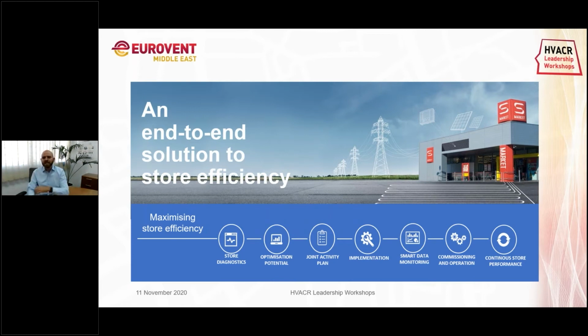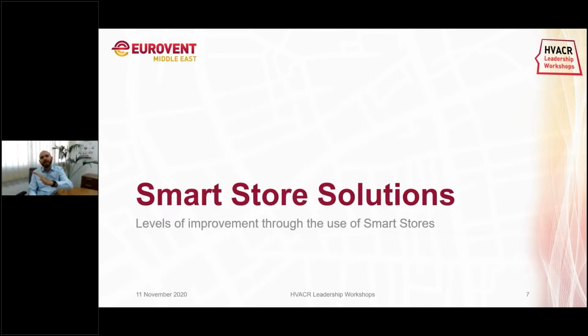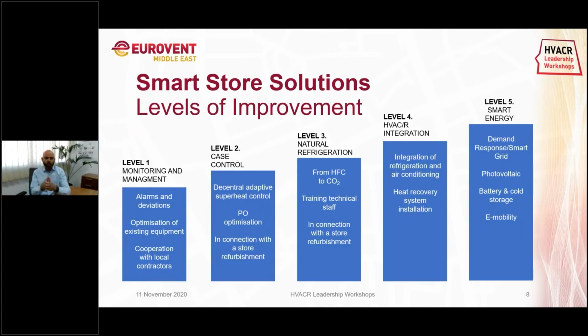So in Danfoss, we have drawn, let's say, basics of how to start doing it in supermarkets. And let me jump straight forward onto that. So suppose that you have a C-store right now, or a supermarket or a hypermarket. And then you decide that I am not efficient and I want to do something. So you could start in the basic level 1, which is monitoring and management of alarms.